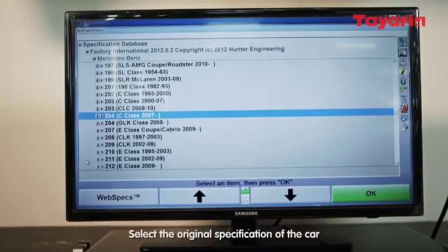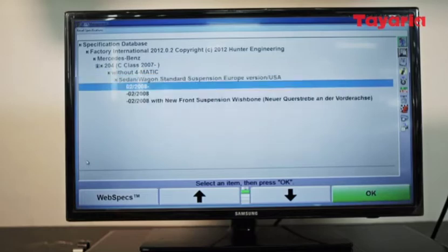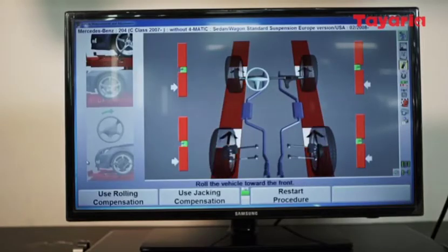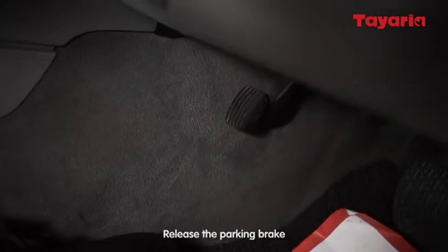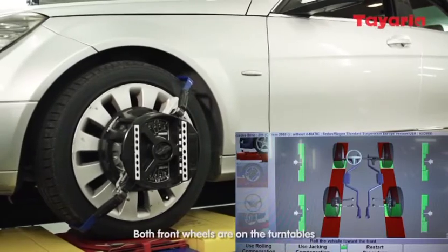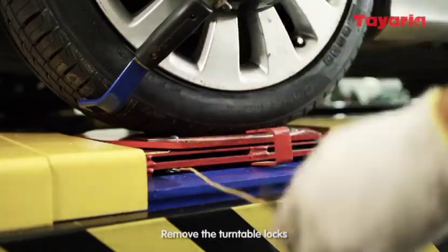Select the original specification of the car from the alignment settings. Release the parking brake, remove the stopper and roll the car forward until both front wheels are on the turntables. Remove the turntable locks.